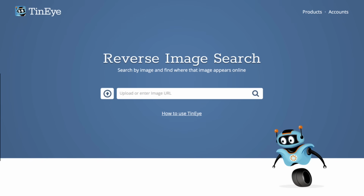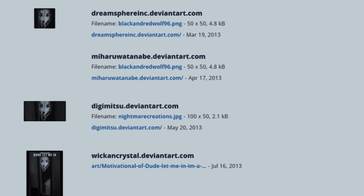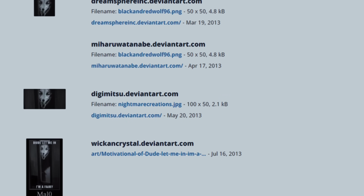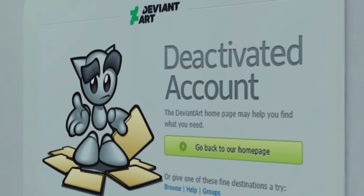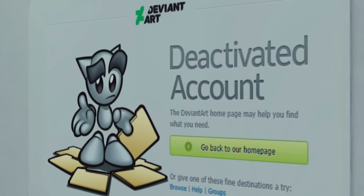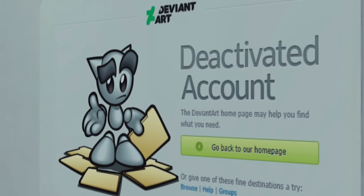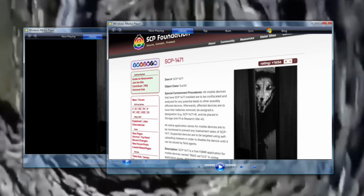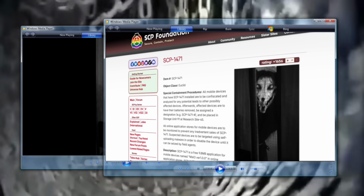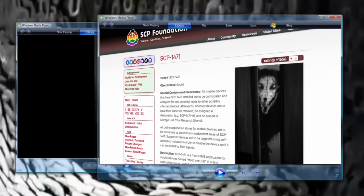First things first, plugging it into a reverse image search like TinEye shows us tons of results, with the earliest being different reposts made to DeviantArt in early 2013. The very first account that posted the image is now deactivated, and almost all of the other accounts don't have any credits or sources for the image and appear to just be reposts. There are a ton of alters to the image, like this black and white one that would eventually become the SCP-1471 image, but again, these don't provide any help in finding the origins, and they're just basic alters.